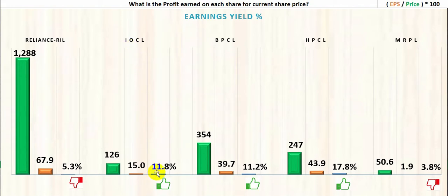IOCL gave an earnings yield of 11.8%. That is on a price of 126 rupees. The profit was 15 rupees per share. BPCL's earnings yield was 11.2%. HPCL's was 17.8%. And MRPL's earnings yield was very less at 3.8%. That is on a price of 50.6 rupees per share, the profit generated was just 1 rupee 90 paise.